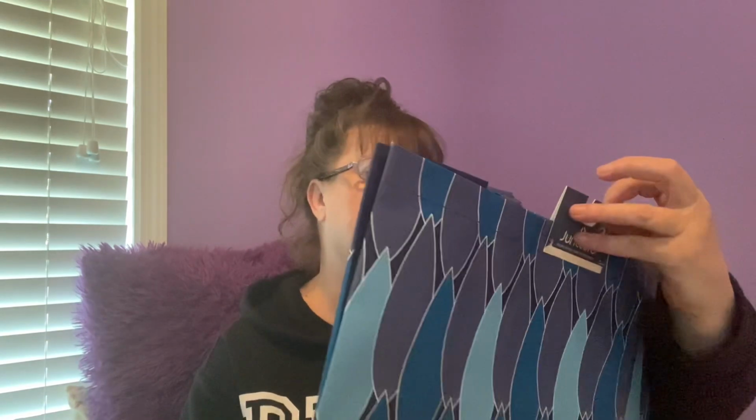All right, so some new tote bags, which just so happen to be the same brand name as some socks I hauled about a week and a half ago, and the company is called Juncture. These are reusable plastic totes. They aren't small, and they're not huge either. Do they even give me a size? Of course not. That would be too easy.